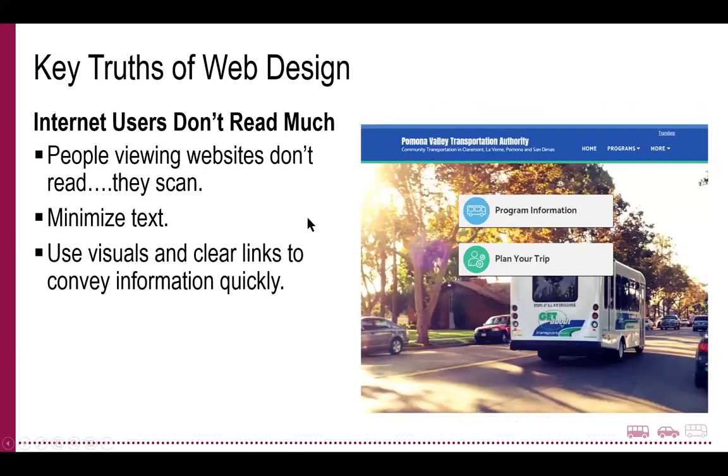Back to the people don't read. This is another example of a website that just has a few very clear links right on the homepage. But this is for demand response service. So we're not seeing maps, we're not seeing routes and schedules, we're seeing programs.